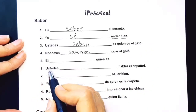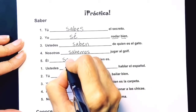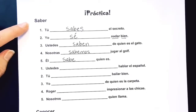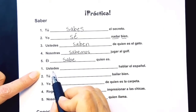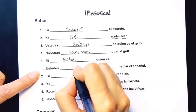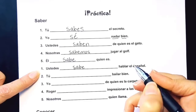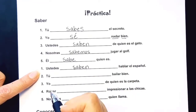Número 5. He knows who it is. This is the basic. What would it be? Sabe with an E. I know that because it's an ER verb. Oh, this is weird. I started my numbers over. Okay. Número 1. Ustedes. You all know how to speak Spanish. Okay, what's the letter? N. Ustedes, gonna end in an N every time.